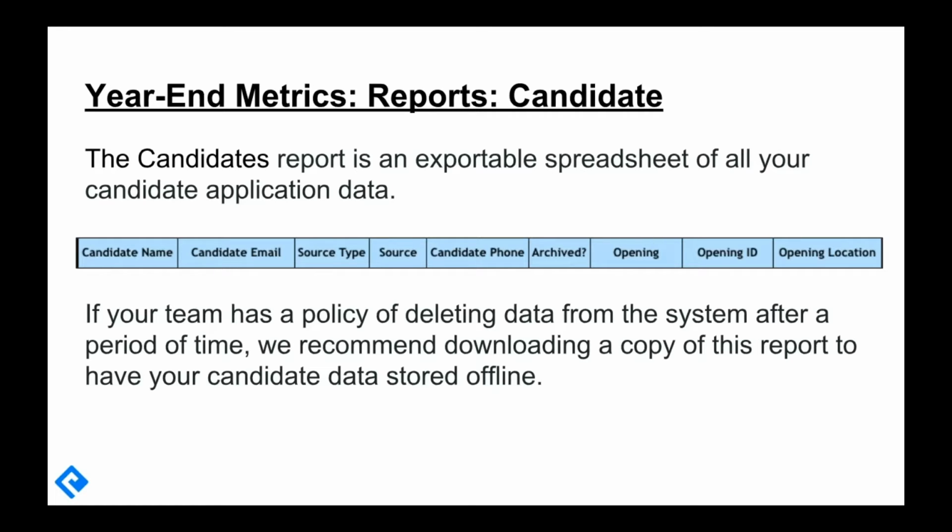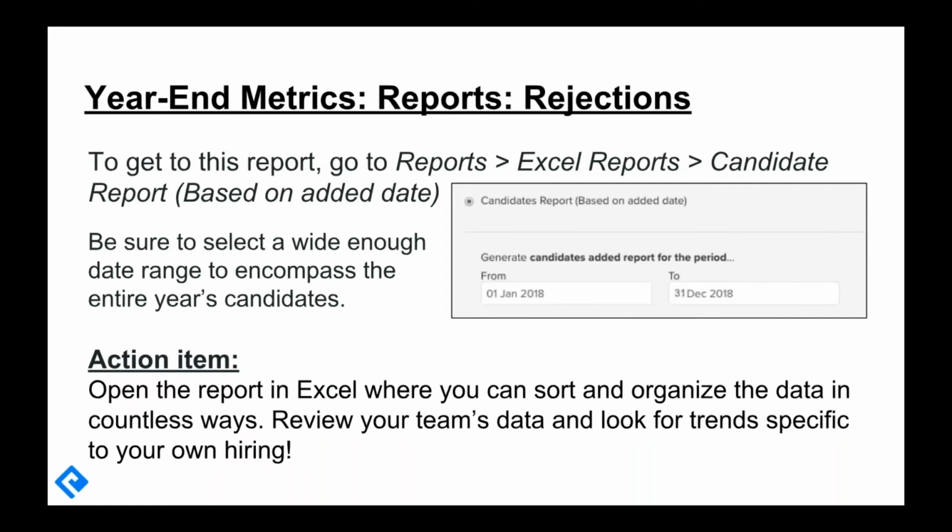Now, lastly, I want to mention your candidates report. The candidates report is an exportable spreadsheet of all of your candidate application data for a certain period of time. If your team has a policy of deleting data from the system after a period of time, we recommend downloading a copy of this report to save your candidate data and store it offline. To get to this report, go to Reports, Excel Reports, Candidate Report based on added date.